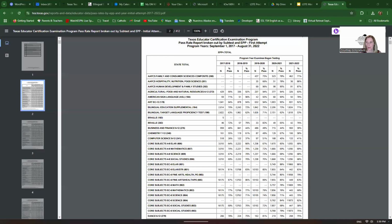Today we're going to talk about the Bilingual Education Supplemental test. I'd like to show you the passing rate for this is 71%. So 29% of the people that take it don't pass it. And you can see the number's been going down the last few years.